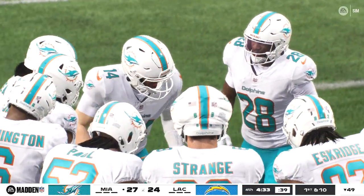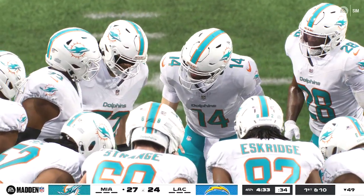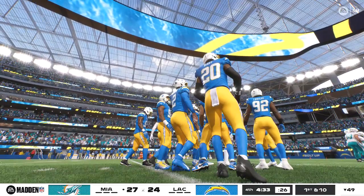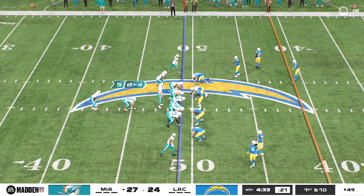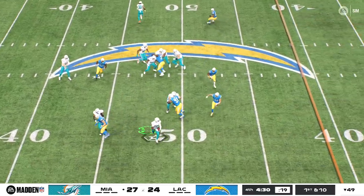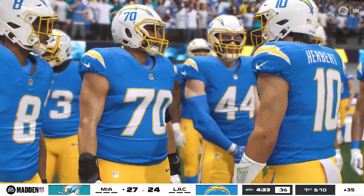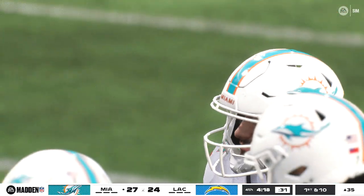Devon Achane ready to take the field with the rest of his Miami offensive teammates. They'll begin just shy of midfield with a first and 10. A play fake, and now it's Ewers. That one out wide to Achane. And he'll be hauled down at about the 35-yard line. A gain of 16, and very quickly a first down.